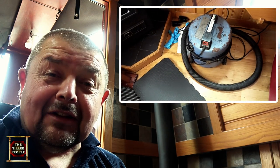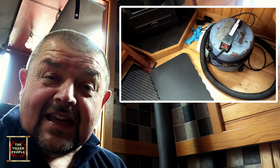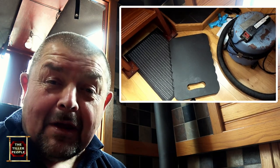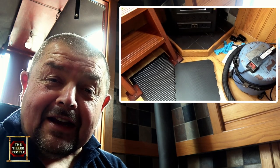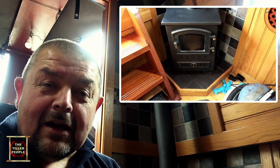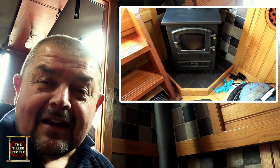So we're ready to do the inside now. I'll try to get it close up and personal so you can see what's what. It's all very simple. These traditional diesel stoves are brilliant, and you've got easy access to everything for cleaning. Besides that, we prefer these type of stoves anyway than the more modern looking ones. So I've got my hoover ready, I've got my brushes ready. Let's get it cleaned.